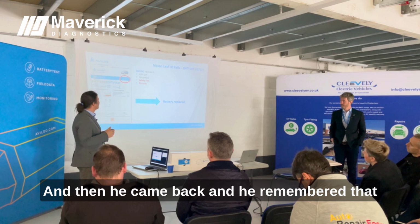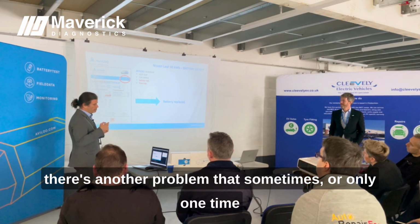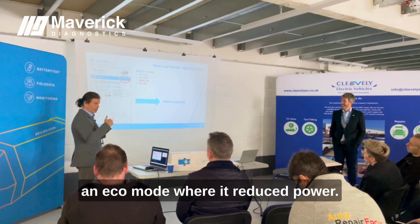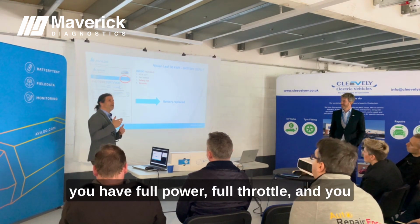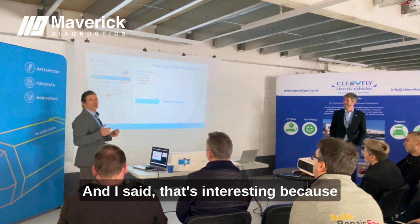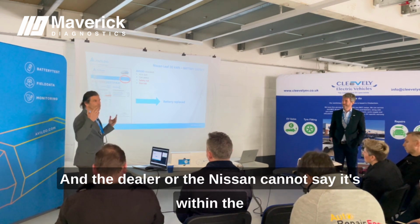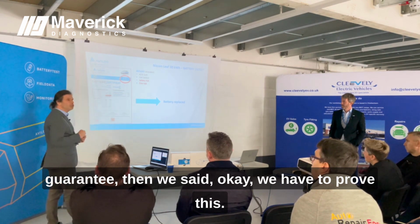And then he came back and remembered that there's another problem, that sometimes, or only one time a year, when he's accelerating without eco mode, there's an eco mode where it reduces power. So if you switch that off, so if you have full power, full throttle, and you accelerate for more than 20, 30 seconds, then the car stops suddenly without any pre-warning. And I said, that's interesting, because that's really a bad thing, and the dealer or Nissan cannot say it's within the guarantee. And then we said, okay, we have to prove this.